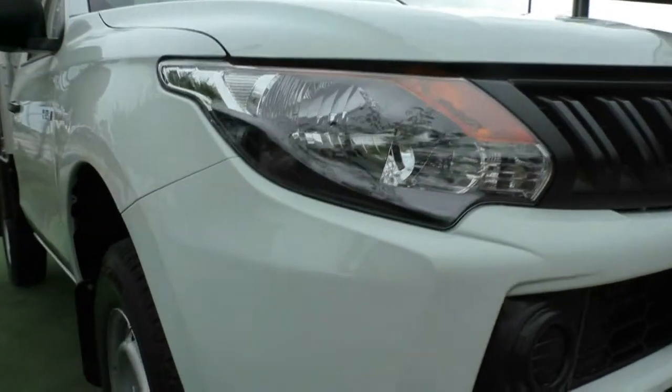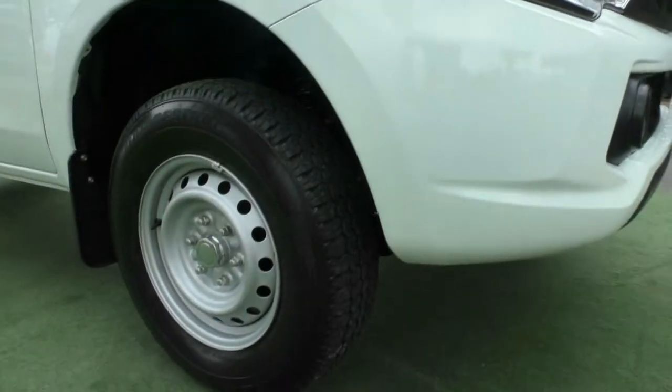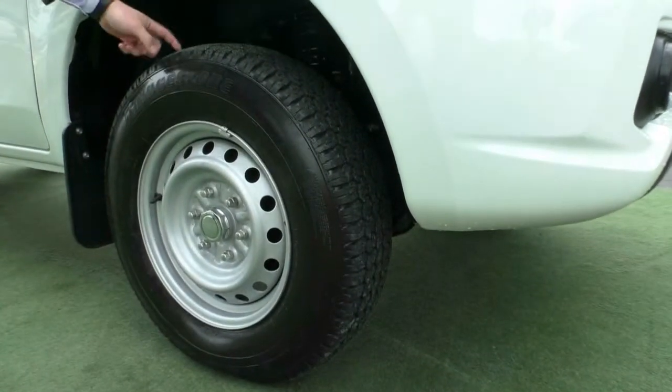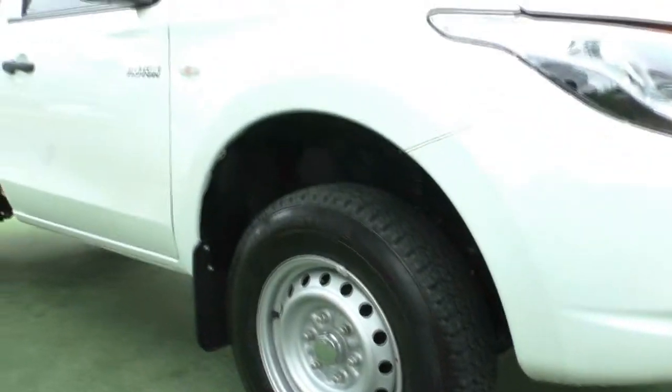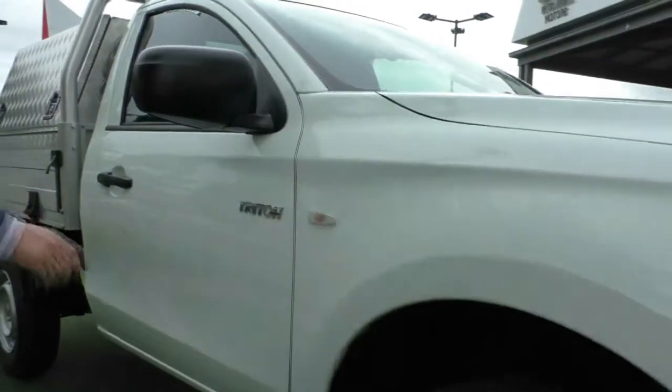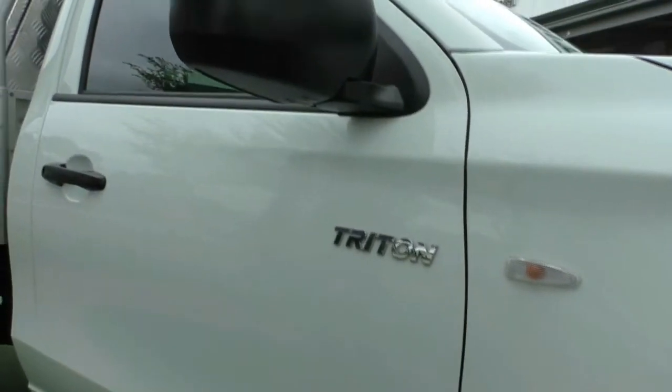Moving around the side, Mitsubishi as a manufacturer supplied Bridgestone Dueler road tyres, and as you can see, pretty much new, 8,000 Ks travelled only with the steel rim on there. Indicator lens on the front guard, nice and visible, Triton badges all in place.